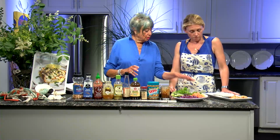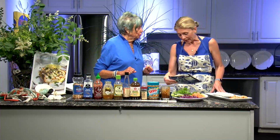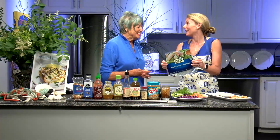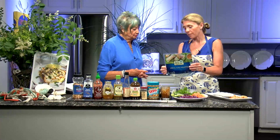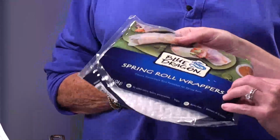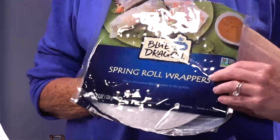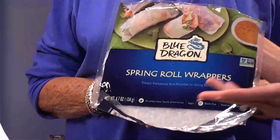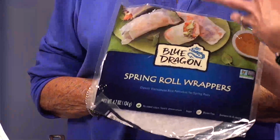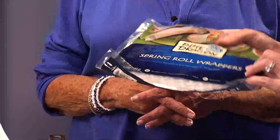Okay. So let's talk about our summer rolls, our wrappers. So these, I have not seen these. I was looking for them, and I thought they were going to be in with the wonton wrappers in the refrigerated section. Okay. Yeah. No, these are usually in the international aisle or the Asian section. They're spring roll wrappers or rice paper wrappers, and you can find them at any grocery store, whether it's small or a larger grocery store. But you can also get them online too.